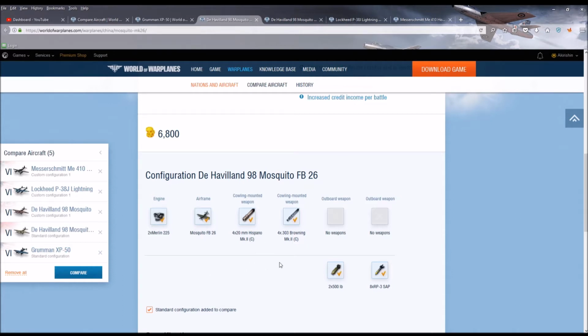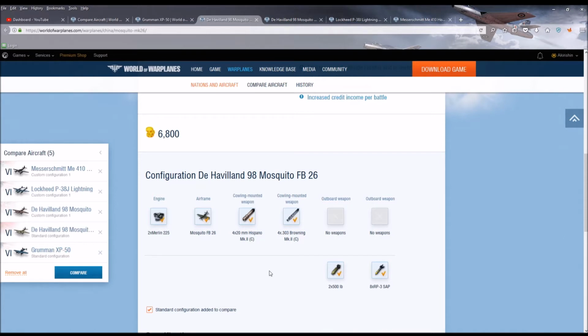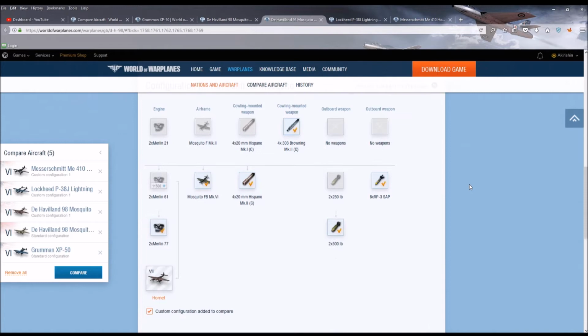Likewise, the Mosquito has four Browning machine guns, and now they don't do as much damage as the machine guns on the XP-50. The XP-50 does 45 damage per second versus the 25 damage per second on the Mosquito. The XP-50 machine guns also have a higher rate of fire of 750 versus the 600 on the Mosquito, and have a longer effective firing range. But again, only two of them on the XP-50 and four on the Mosquito. So that is why the Mosquito is indicated as being superior in terms of armaments. The non-premium version of the Mosquito is basically the same.